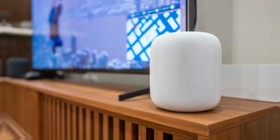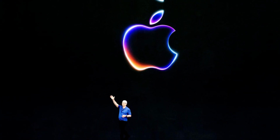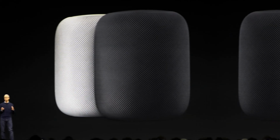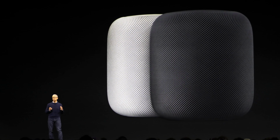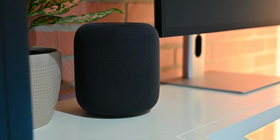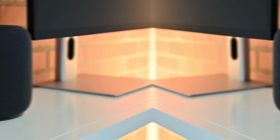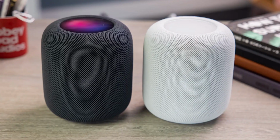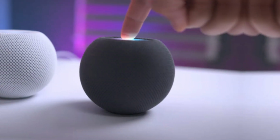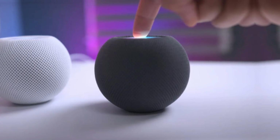That smart home display was originally expected this spring, but Apple has now pushed it past WWDC, meaning we're looking at a release sometime between June and fall. When it comes to pricing, expect the full-size HomePod to stay at $299.99. But there's a chance we could see a price drop, with Apple's smart display expected to take the premium spot in the lineup. It would make sense for the full-size HomePod to be priced just below that, possibly around $249. As for the HomePod Mini 3, a price closer to $79 instead of $99 would be a smart move.